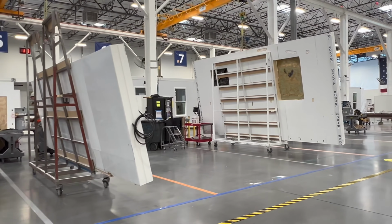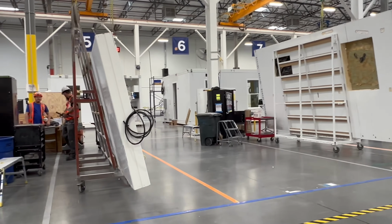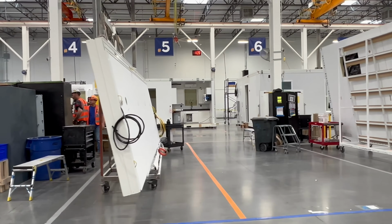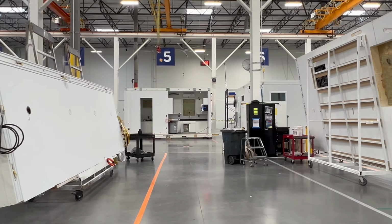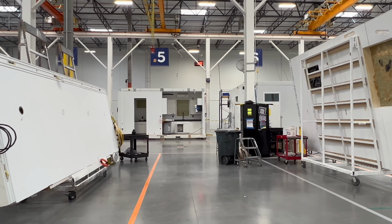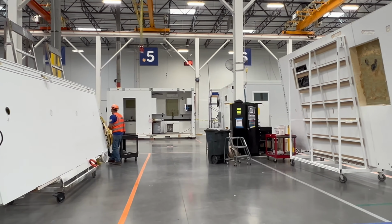Right here under Station 5 is typically where they begin installing the roof. And once they get a bit further along, they will fold the roof onto itself into 3 layers. So it ends up looking something like this.